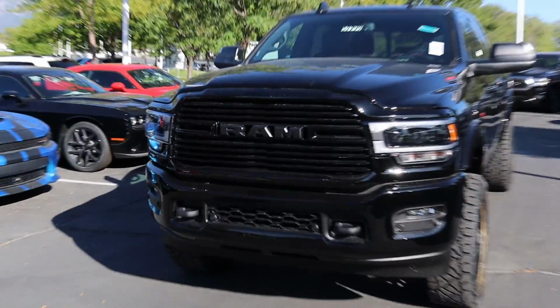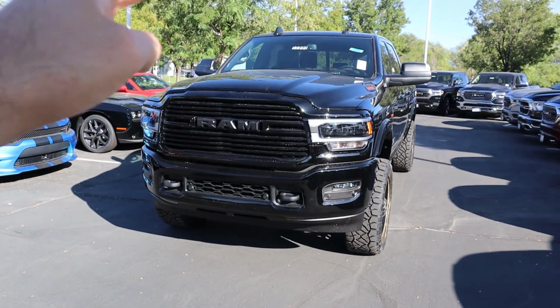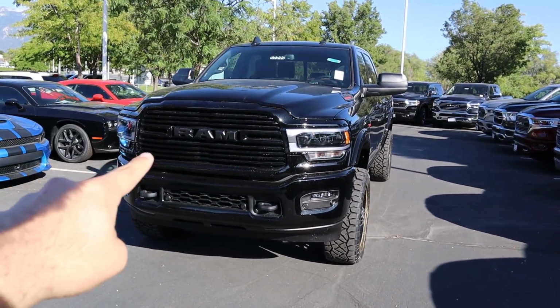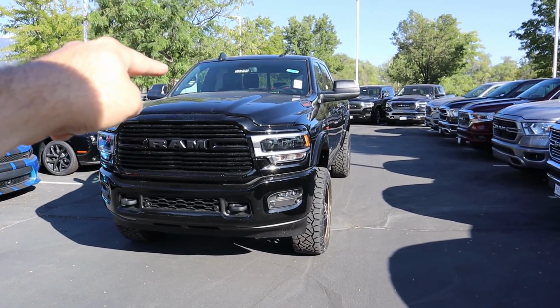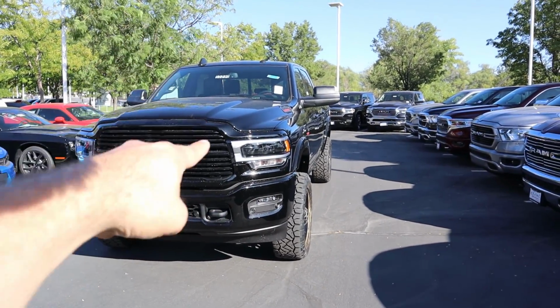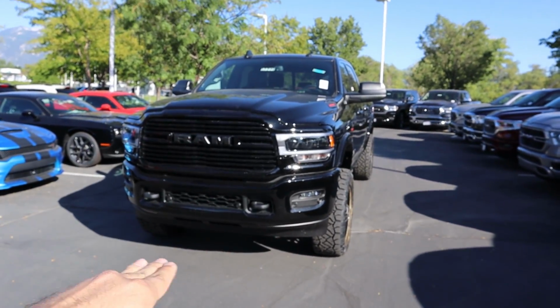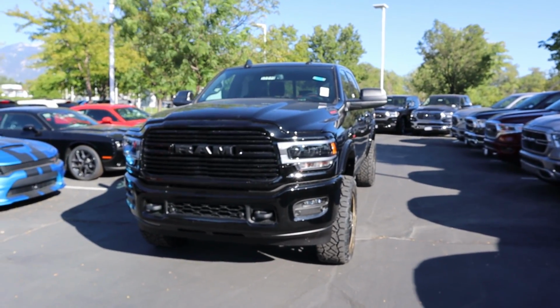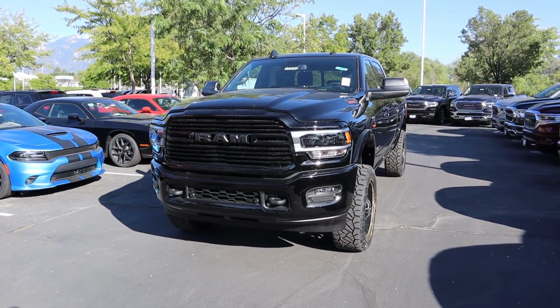Now if you go for the night edition, that grille will still be black, the bumpers will be body colored, and the color on the top will be whatever color you choose. So if you did this with a white truck, for example, it'll be white on the top, white on the bumpers, still blacked out headlights, still blacked out grille, and a blacked out logo, but it'll be white all around it. So it'll just be the grille that's black. It's kind of an interesting cross, a contrast basically, with the night edition.